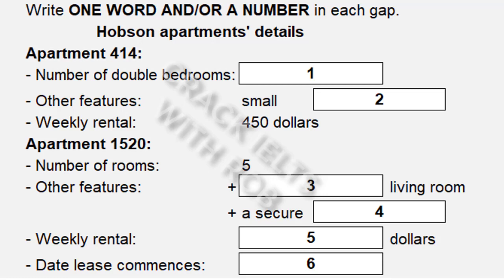I know Mike's got a car. Is there a garage? Secure parking is limited to tenants who pay over $600 a week. How much is the rental on the apartments you saw? 414 is $450, and 1520 is $610. That's quite a difference. Yeah. And 1520's only got one double bedroom, right? Uh-huh. But it's facing away from Hobson Street, so it'll be quiet, and Mike's car would be safe.